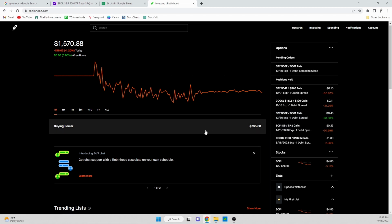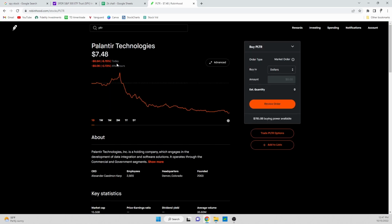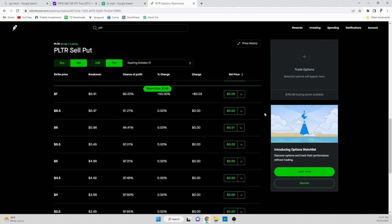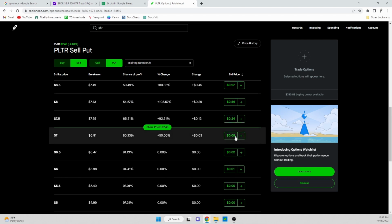The last thing I wanted to touch on is I'm looking at this cash that we have here and wondering what I should do with it. I want to keep trading spreads, but the other thing that interests me is Palantir. So PLTR, I do like Palantir stock, and right now it's sitting at a very interesting price. It dropped over 7% for the entire day. And if we go to their options, we can see that if we sold a put around their current strike at $7, we would be able to collect $8.